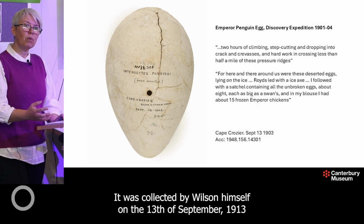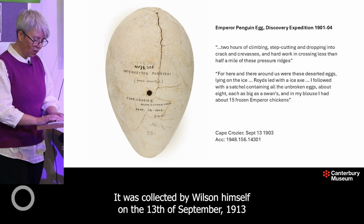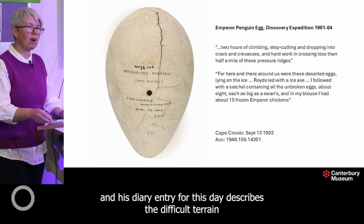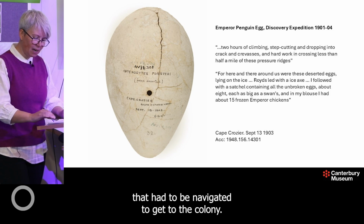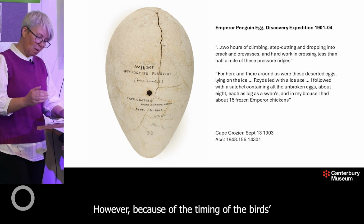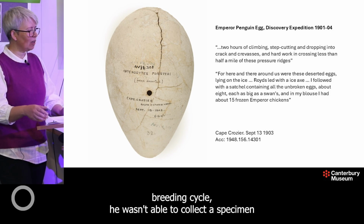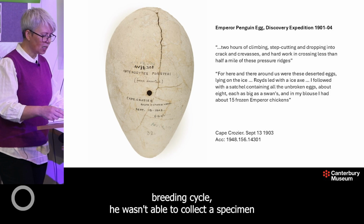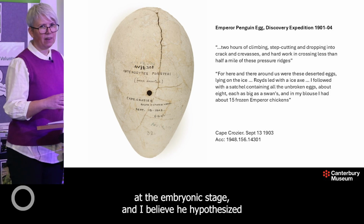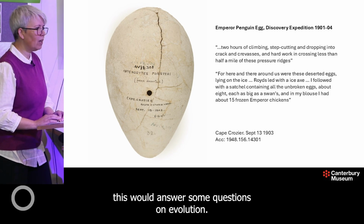It was collected by Wilson himself on the 13th of September 1913. And his diary entry for this day describes the difficult terrain that had to be navigated to get to the colony. However, because of the timing of the bird's breeding cycle, he wasn't able to collect a specimen at the embryonic stage, and I believe he hypothesized that this would answer some questions on evolution.